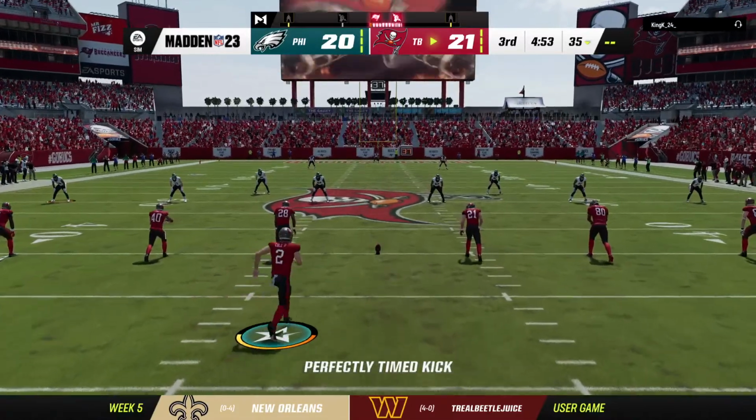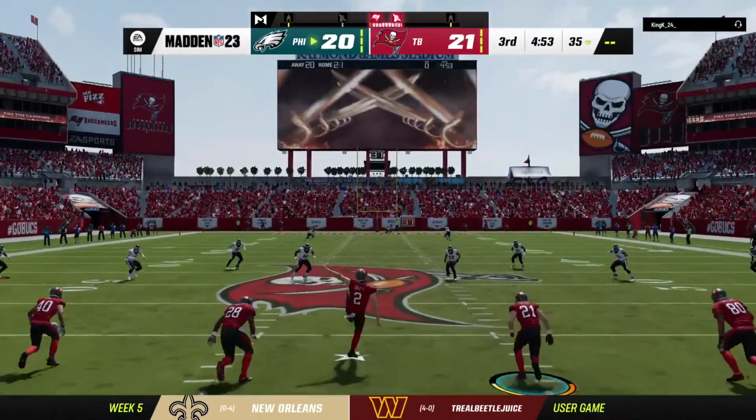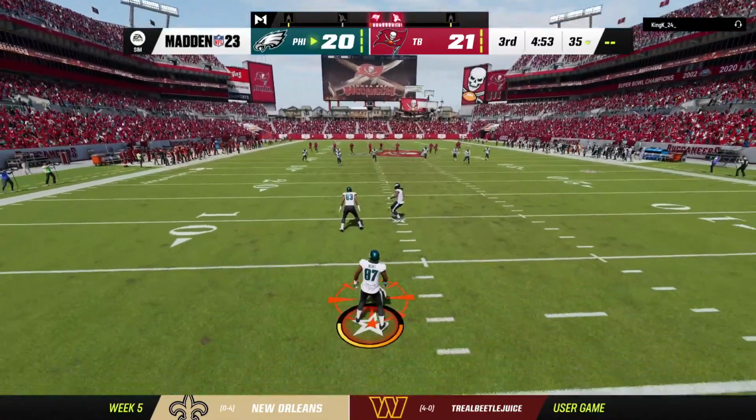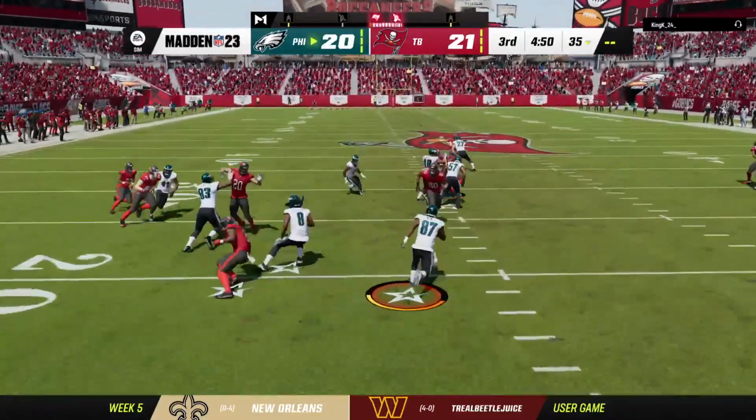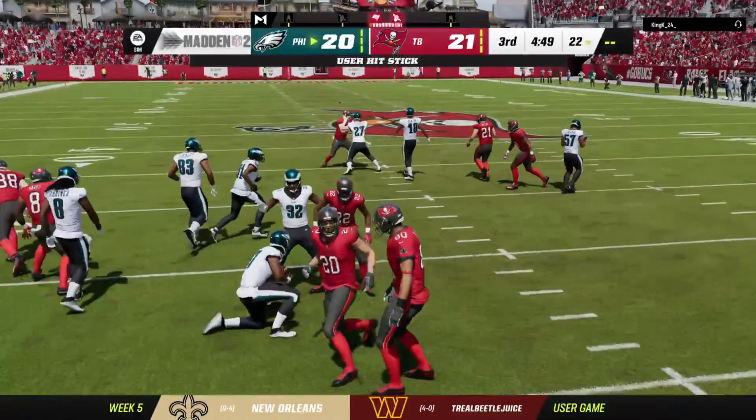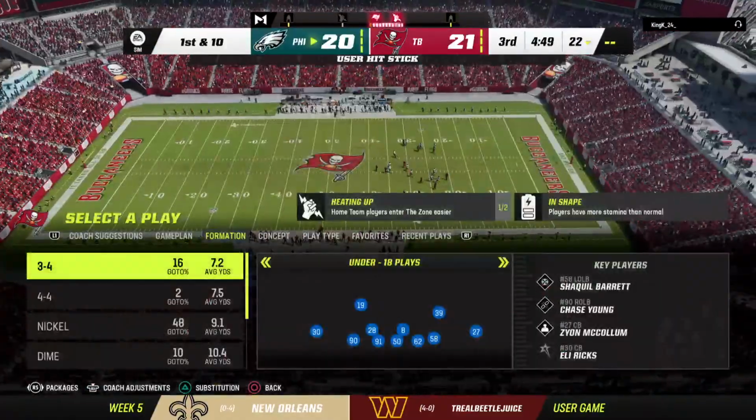The Bucs ready for the kickoff. And here we go. It's in the air. Taken in at the 3. And he returns this to the 22.